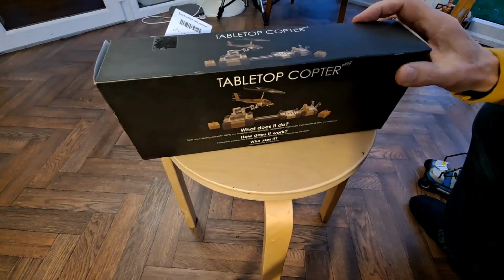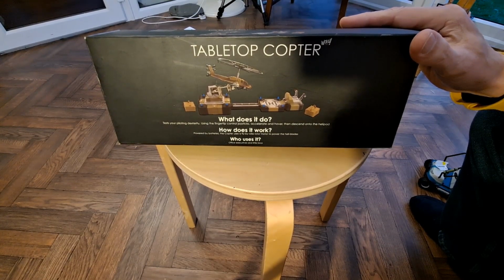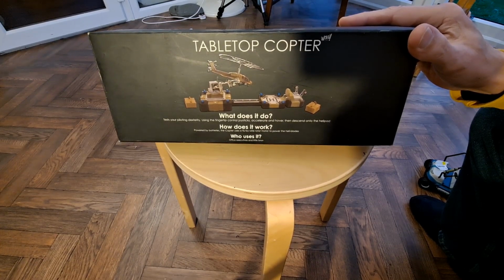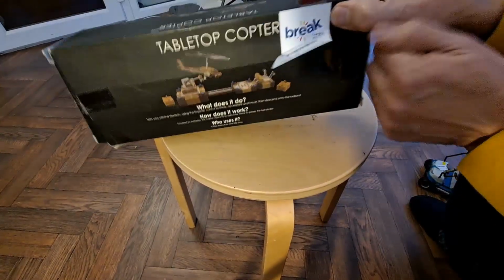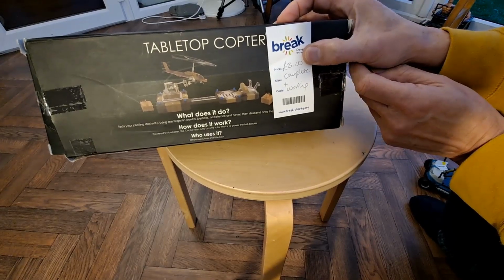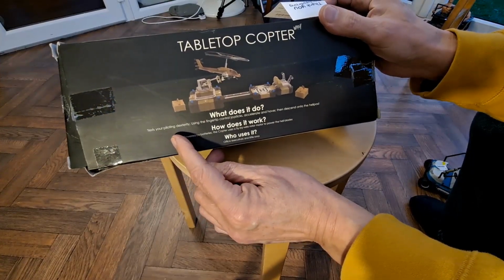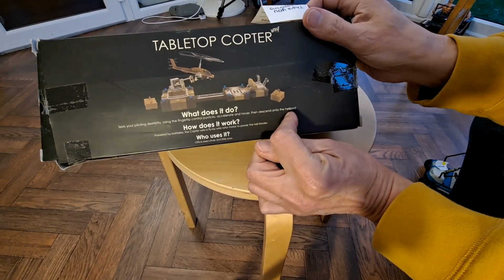And then finally, this is what actually caught my eye, because it was in the shop window. Tabletop copter. Now, I've seen very old games like this, or toys like this. But this one's fairly new. Paid £3 for it. It says complete and working. The lady said they had actually taken it out of the box and tried it out. What does it do? Test your piloting dexterity. Use fingertip control joysticks. Accelerate, hover, and then descend onto the helipad.